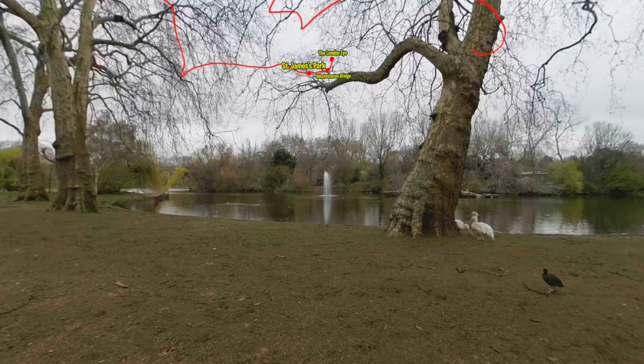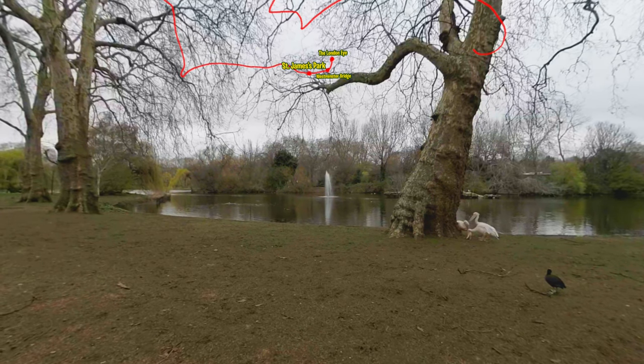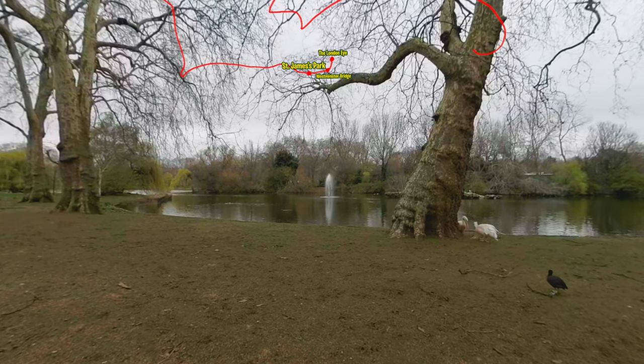On our way to Buckingham Palace, we went through St. James's Park. It's great that in the middle of London there are places like this one where you can totally relax.